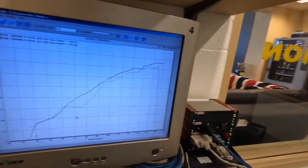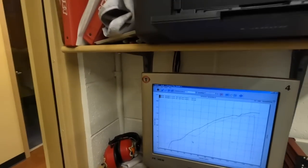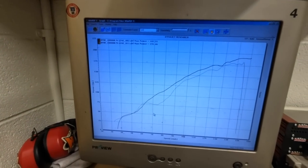Now again, we were talking, I think that if Bren wanted to lean this tune out a little bit, he could probably easily pick up another 8 to 10 horsepower, which is gonna put it in that 200 range, which is what they claim. But I kind of like it being a healthy tune, and then you get flames all over the place, and it's just super fun, and it's healthier for the bike. So let's next pull up second gear, and you guys can see the difference in that.